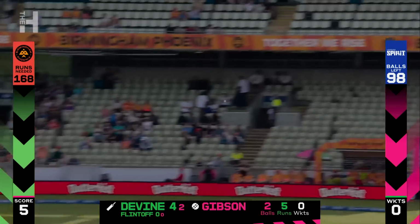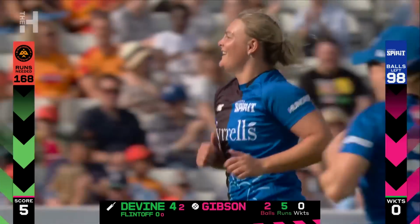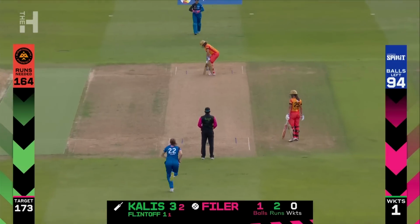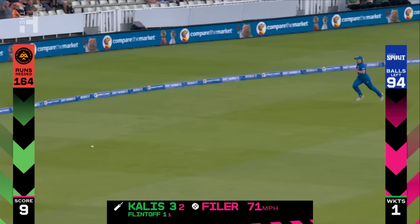It was absolutely magnificent. Pulled away to square leg. Chance! A brilliant catch. I think that's out. We might go upstairs to have a referral, but that's just in front of the pod, and that's out. Oh, the catch on the boundary in the deep. Smack. The quicker it comes, the quicker it goes.